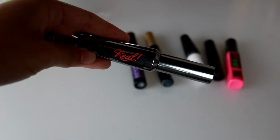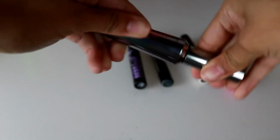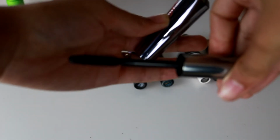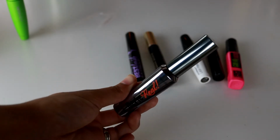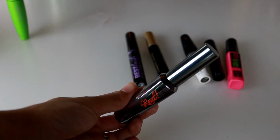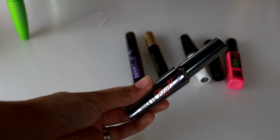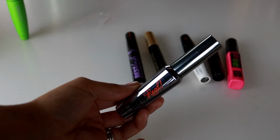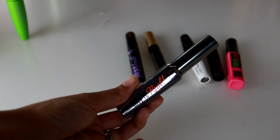Next I have an old favorite. This is the Benefit They're Real mascara. This also has rubber bristles, and this is the first high-end mascara that I had ever purchased. For me, it just kind of irritates my eyes. I don't know why, but recently, whenever I apply it, this is a brand new tube, my eyes really start to burn. So I guess something within this product just doesn't agree with me anymore, so I'm going to have to say goodbye to this as well.